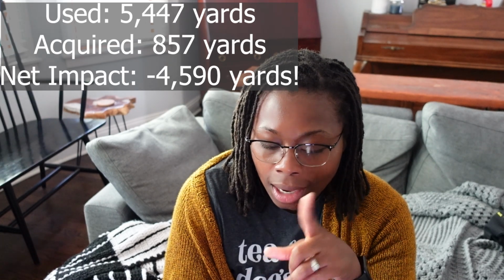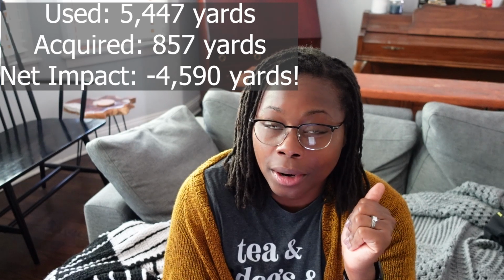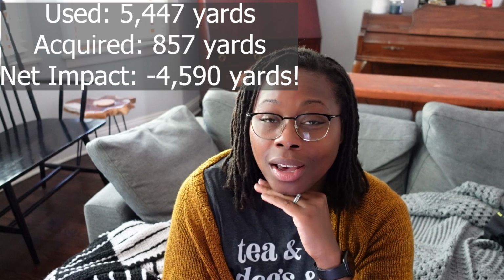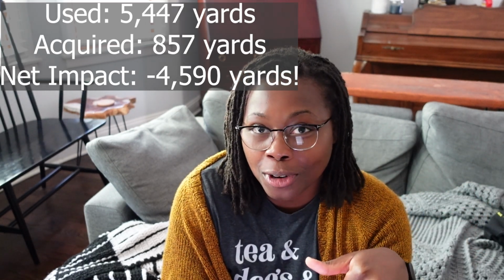which brings my total yardage used this year to 5,447. And my total impact for the year is 4,590 yards net impact, net reduction of stash this year so far. So yeah, I didn't finish as much as I would have liked this month, but that's okay. I'm still working through my stash, and I know in the end the numbers will add up and I'll be really happy with my progress.